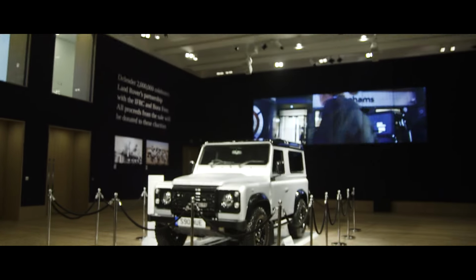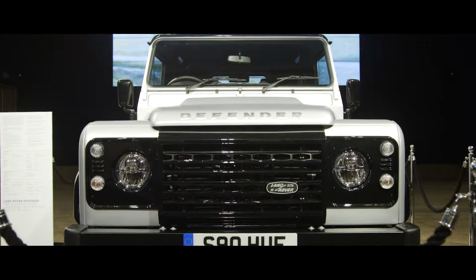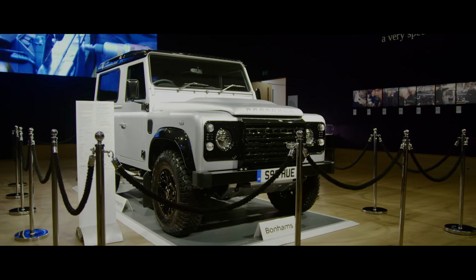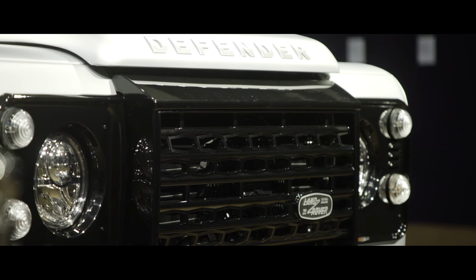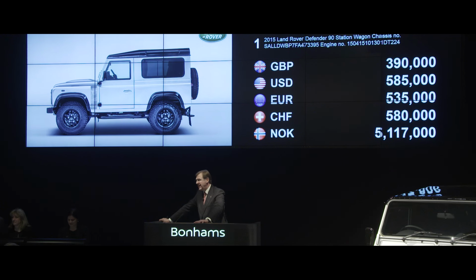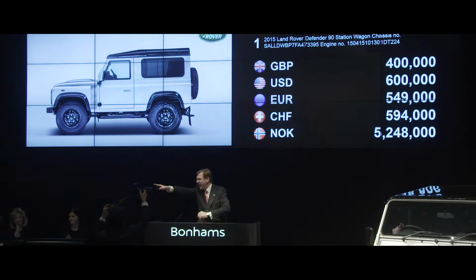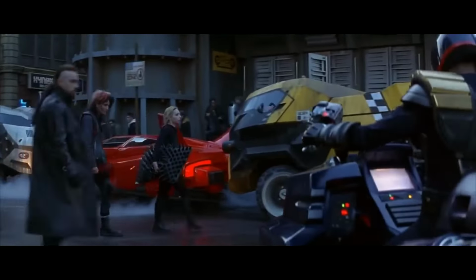The car is based on the most top-spec version, the autobiography model, with leather seats and interior trim. This car was auctioned off for charity and sold for £400,000, making it one of the most expensive Land Rovers ever sold. And there you have 6 more rare and unique Land Rovers.